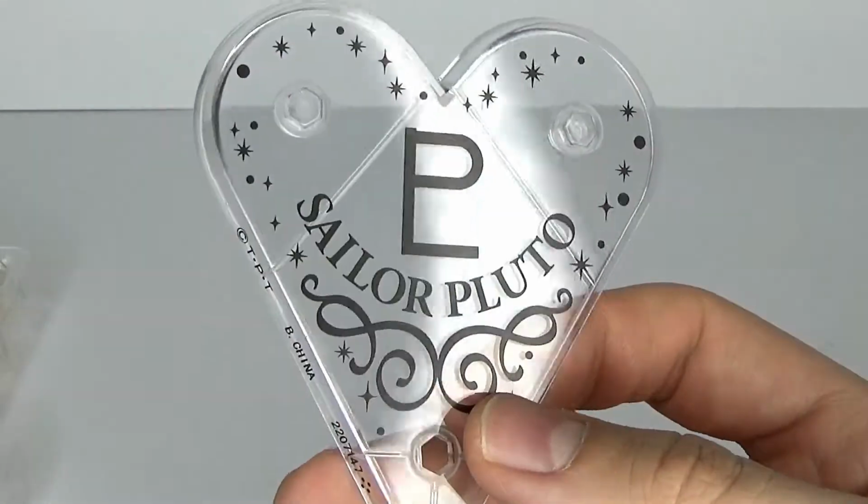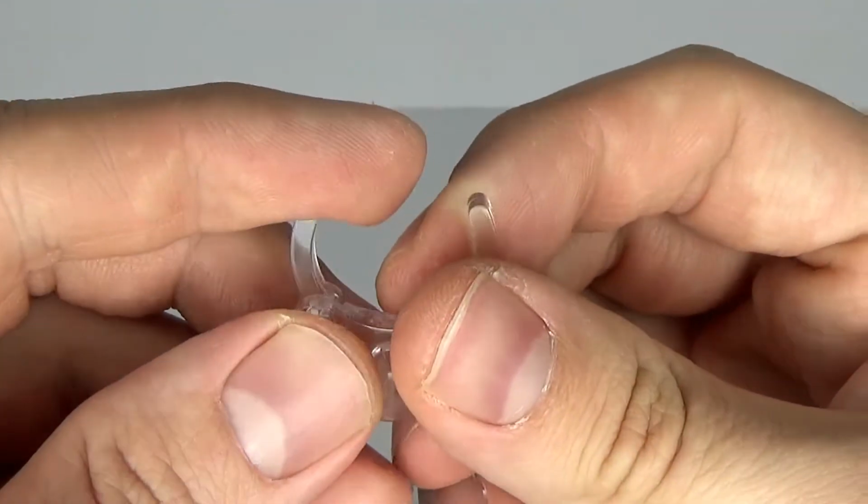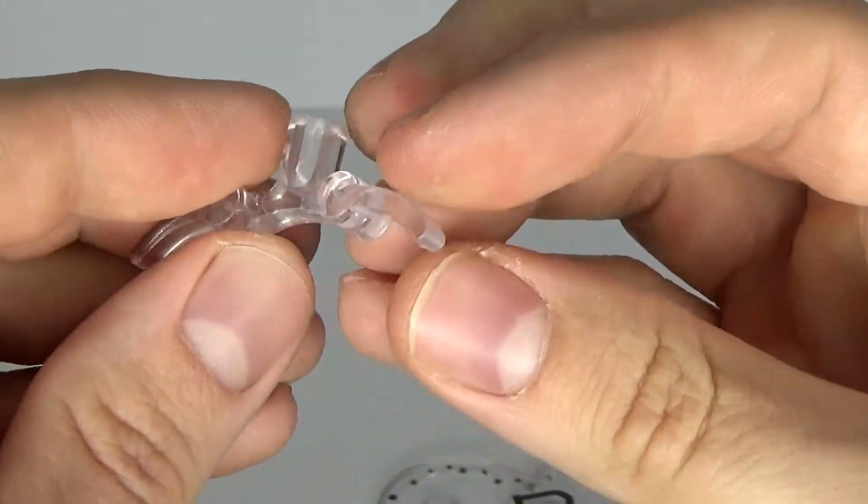My camera is really... Man, this camera's not even that old, and I really, really want to replace it already, because look at this. Look at this. Hello? 5 hours later, it finally focuses. There's the Sailor Pluto base with your Sailor Pluto arm and your Sailor Pluto grappling thingy.